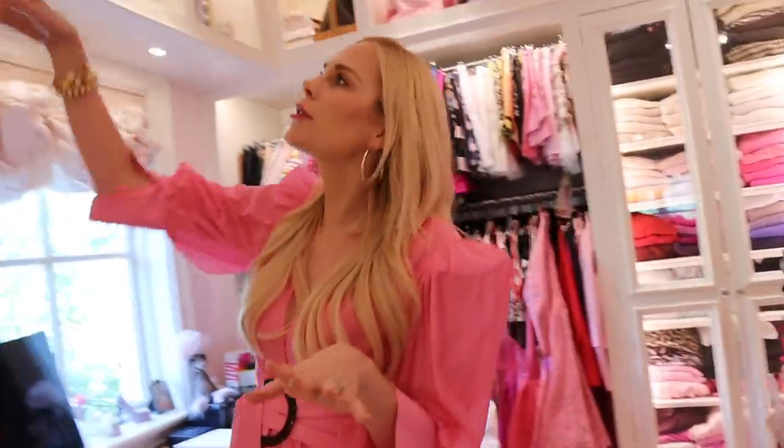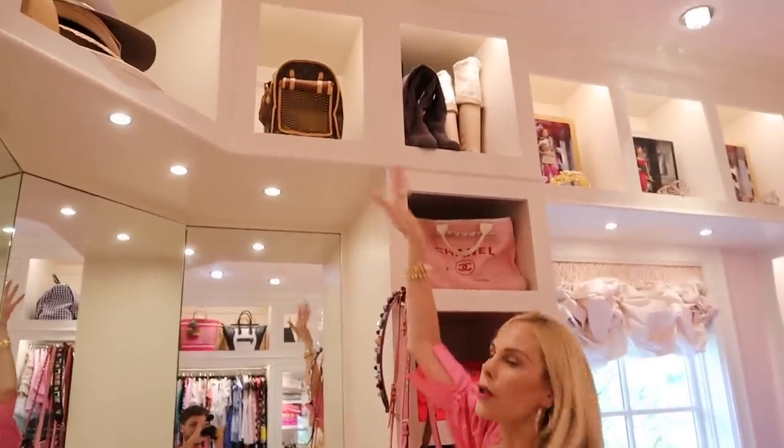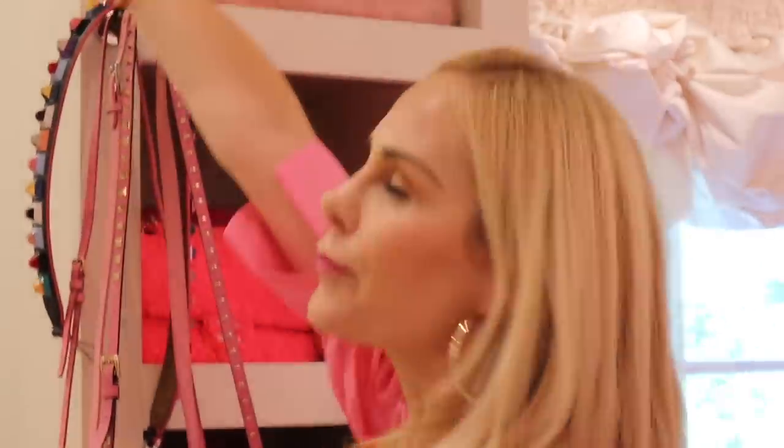And then, oh, there's Louis's bag. That's where he hangs out. That's where he sleeps. Nope, just kidding. He doesn't sleep there. That's just for traveling. If I get that bag out, he freaks out. And he's like, Mommy, where are we going on vacation?